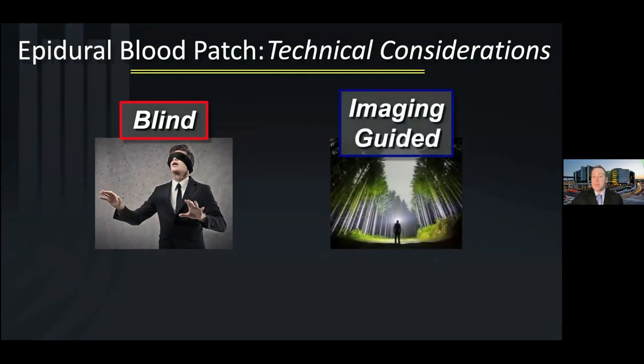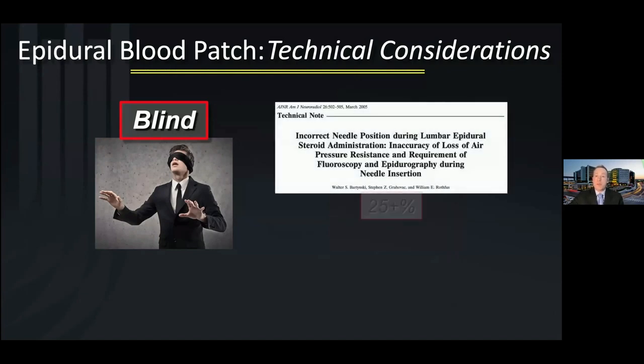The alternative method is with imaging guidance, so you direct the needle into the spinal canal with some sort of direct visualization. That's typically fluoroscopy, x-ray, or CT. One of the challenges is that blind patches are generally agreed upon to be suboptimal, and there are a multitude of reasons for this. In addition, there is this false loss of resistance concept: when you're using palpation, you get loss of resistance greater than 25% of the time when you're actually not in the epidural space.